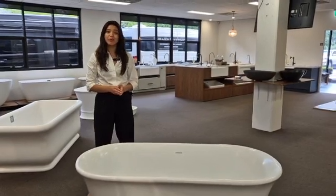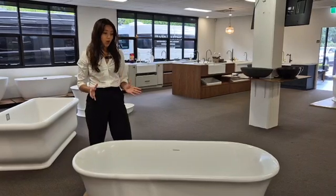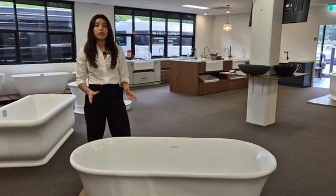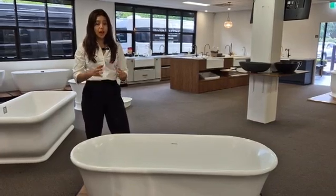Now, the reason that we've launched these baths with the internal overflow is due to new government laws, which require you essentially, if you have a new bathroom build with a bathtub in there, number one, you either need to have a bath with an overflow, or number two, you need to have an external flow waste to allow the water to filter there.